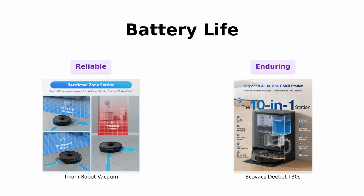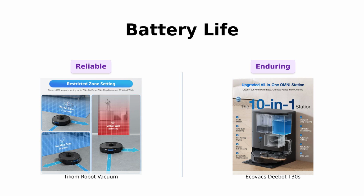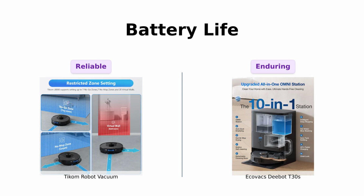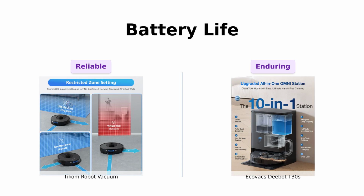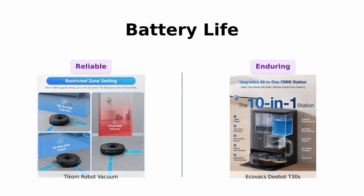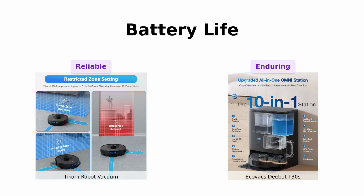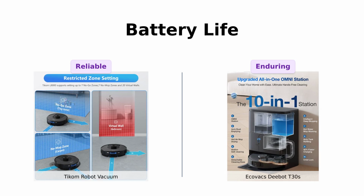In terms of battery life, Tikom gives you a solid 150 minutes of runtime. That's like a feature-length movie of cleaning. DEEBOT, however, extends the show with up to 180 minutes and charges 40% faster than its predecessors. If you have a mansion or just hate charging things, DEEBOT's got you covered.